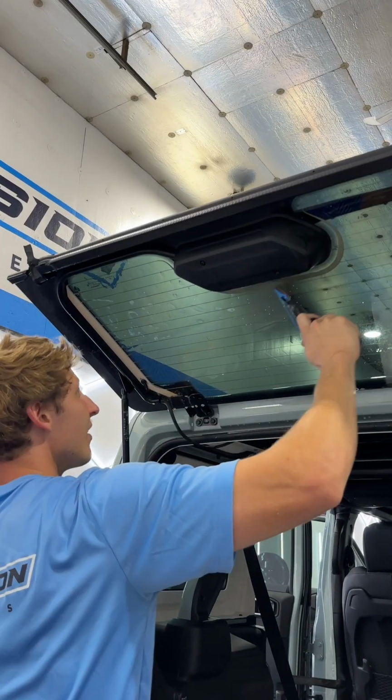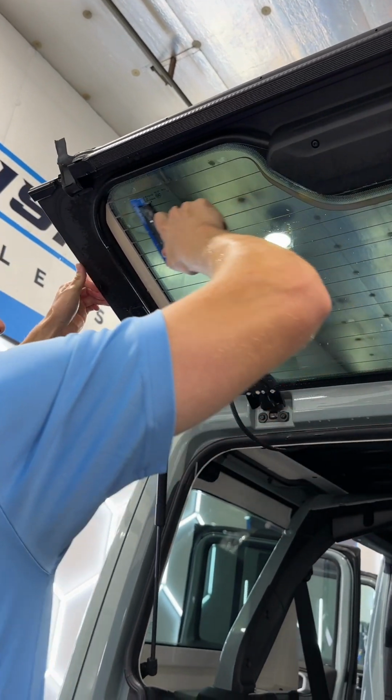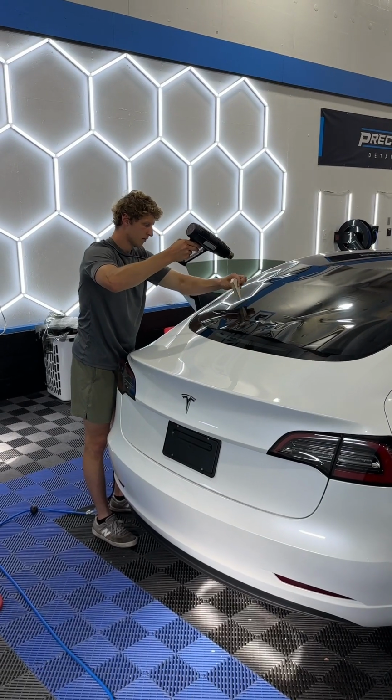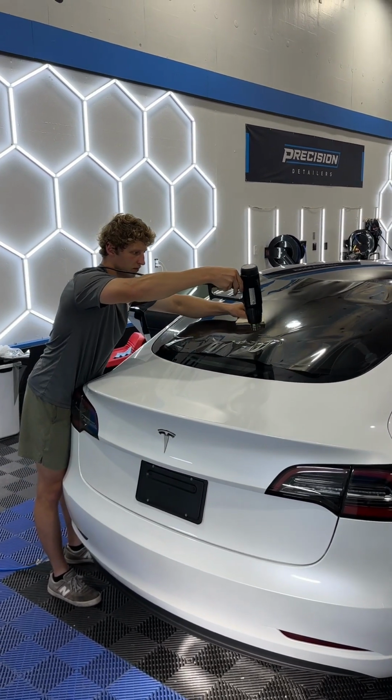The next option you're going to have is carbon and ceramic films. Now, this is where you're going to start getting into lifetime warranted films, as well as heat rejection. So with the carbon film, it has a carbon layer built into it, and this is going to allow it to not fade like a traditional dyed film will. Carbon does have a lifetime warranty, so it'll stay that really nice black color for an extended period of time.